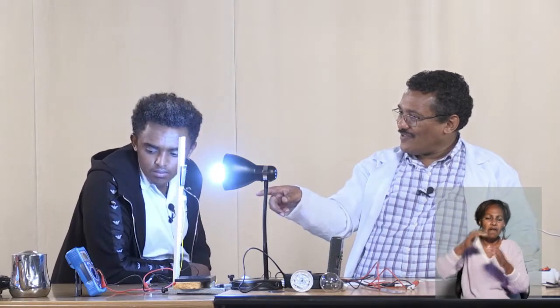We have to wait for some time. Why? Because this kind of lamp gets brighter and brighter as time passes. Therefore, the final output is when it reaches its peak value. Look, now it's stabilizing around 1.4. Now, that is about the output of this lamp.